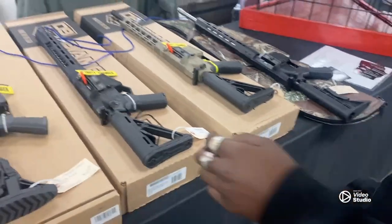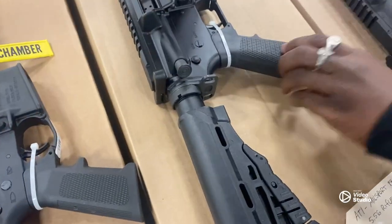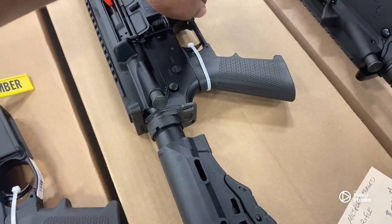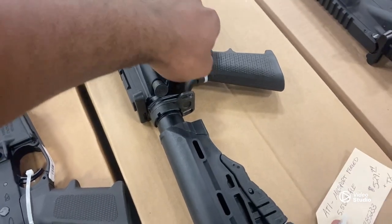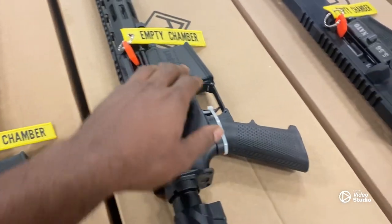Yeah. Hold on, they got a clip on this one. This one you can. And right here, what is this? Nah, I don't know what that is. I know. That's why they got one right here. I don't know. You might can change it out. Right here. Yeah, I don't know.